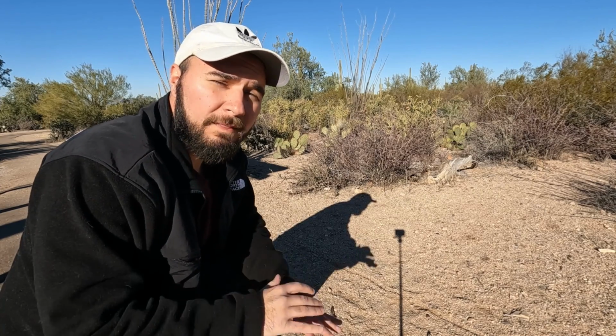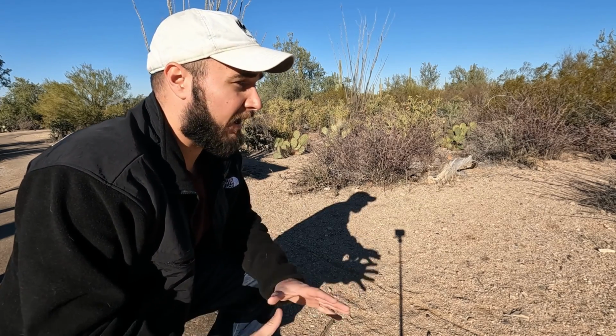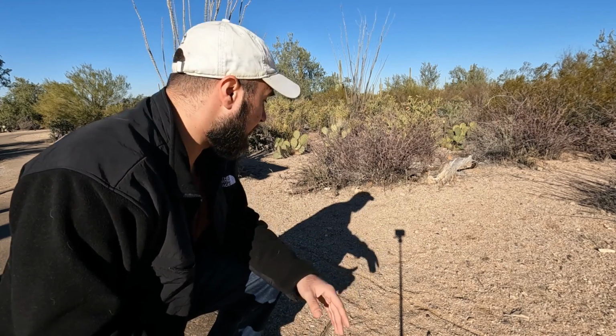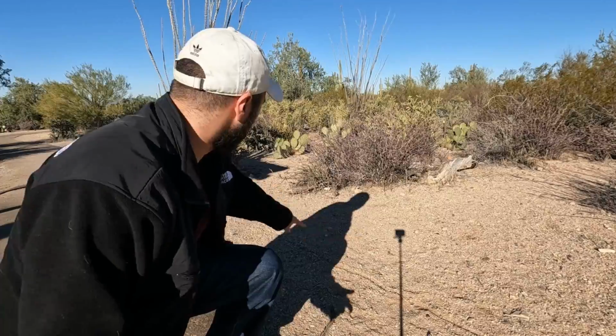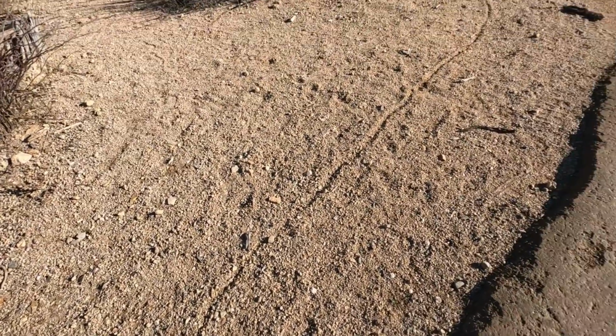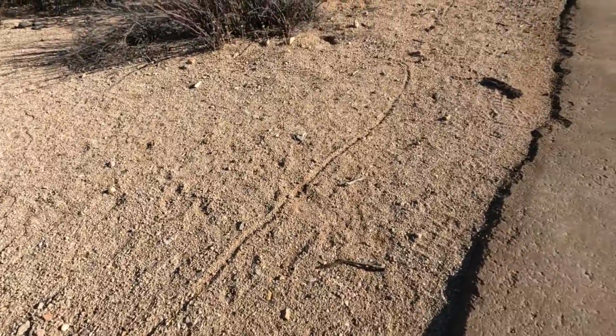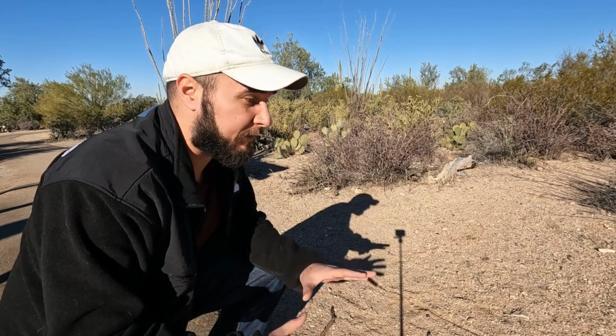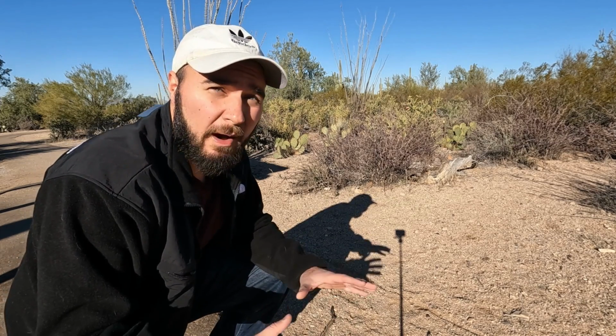Okay guys, one thing you have to be prepared for when you're hiking in the desert is wildlife. There are rattlesnakes in here, and you can see along here, right under me, the drag of a snake, right? So really be aware when you're walking, look at holes and watch your stepping, because there are snakes and a lot of wildlife in here that you have to be careful for.